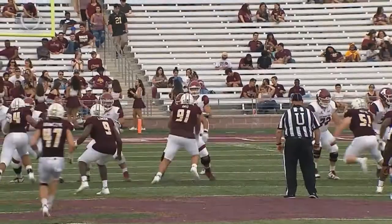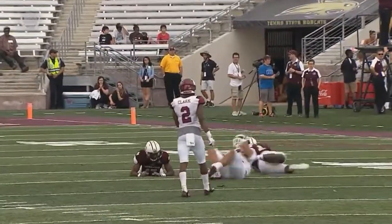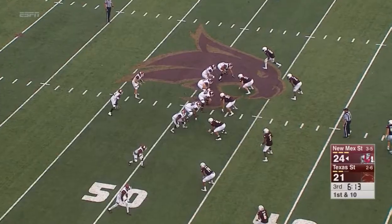Big Bryce Roseman, a smaller corner, coming out, putting his helmet right on the kneecap of Roberts, getting him down. Backfield to the right of Rogers.